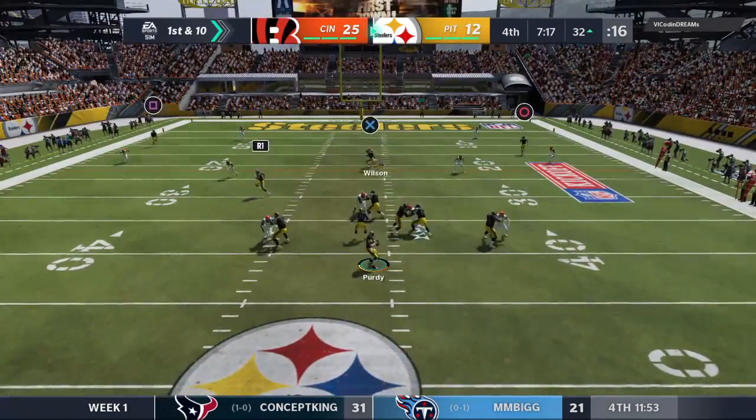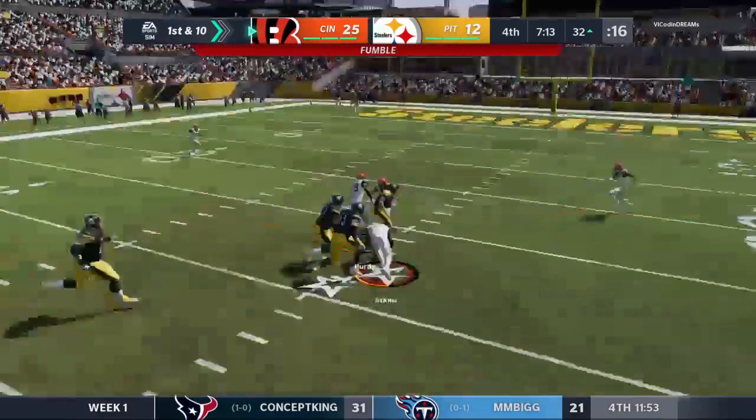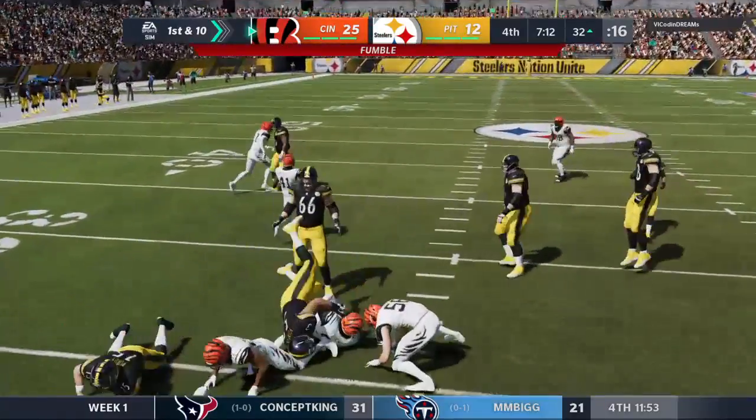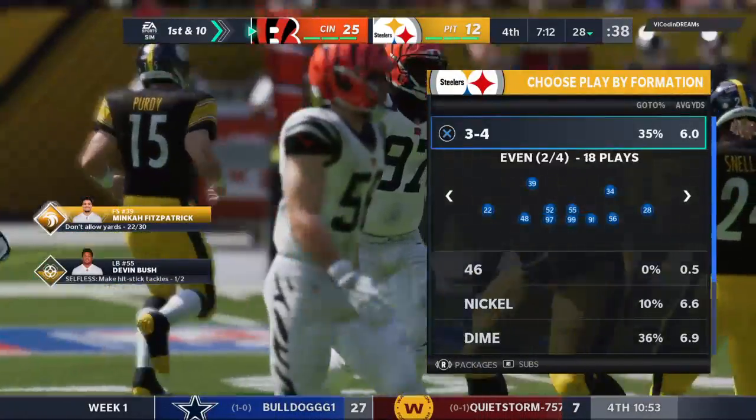They'll stick with the passing game as he looks to throw. Steps away to his left. Now the ball comes loose, and the Bengals grab it. And his guys are going to get the football at the 28-yard line.